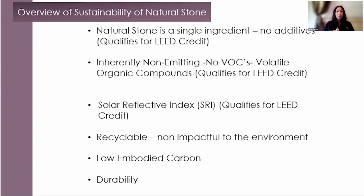In Europe, you can visit buildings that have used reclaimed materials. In addition, the waste factor of natural stone is very minimal because the cut pieces are used for mosaics and ledgestone veneers. It requires a lot of energy to manufacture a man-made stone, such as quartz and porcelain.